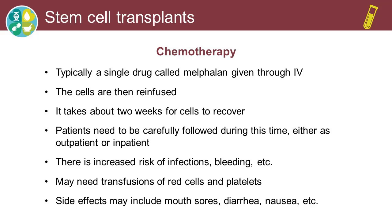But unfortunately, that also gets rid of the normal cells, and the normal cells take about a couple of weeks to recover from the stem cells that have been infused. During these 2 to 3 weeks, these patients are followed very carefully and closely. Some centers like ours do transplants as an outpatient. Some centers do it as an inpatient. Nevertheless, there are some common risks: increased risk of infections, risk of bleeding. Transfusions for red blood cells and platelets are often needed.